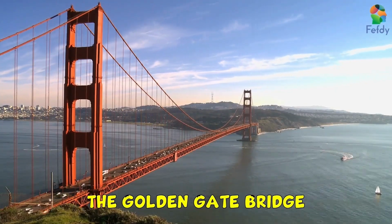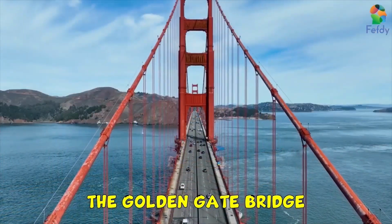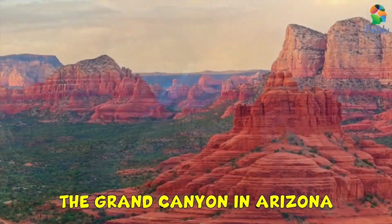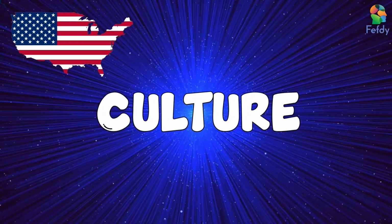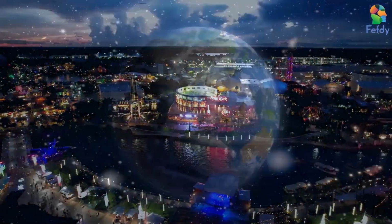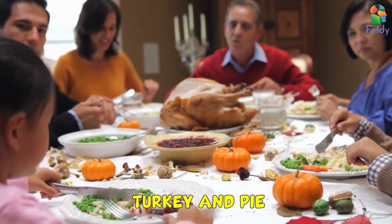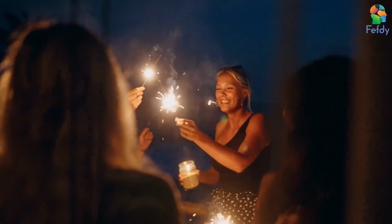The Golden Gate Bridge in San Francisco is a bright orange bridge that's fun to see, and the Grand Canyon in Arizona is one of the largest and most beautiful natural wonders in the world. Culture. The US is known for its mix of cultures from all over the world. People celebrate holidays like Thanksgiving with turkey and pie, and Independence Day, that is the 4th of July, with fireworks.